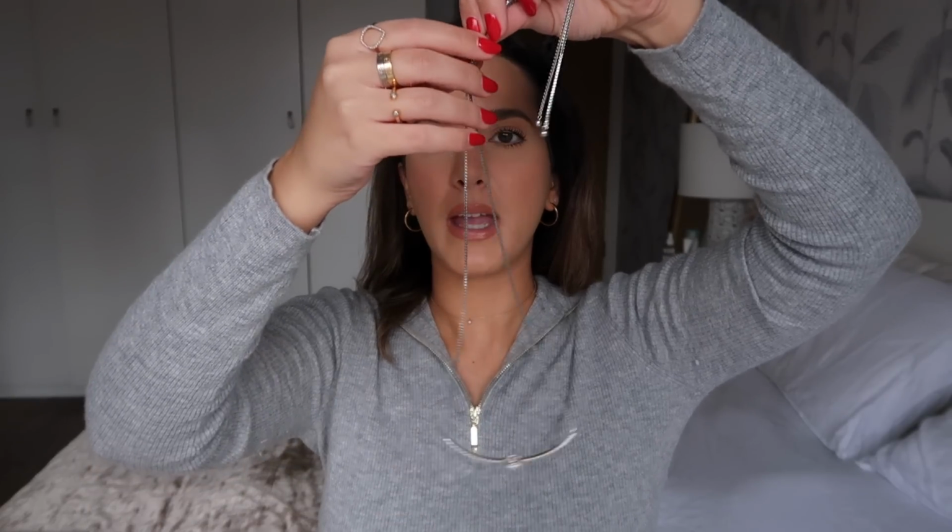I have quite a long neck, I've noticed. You know when you only really notice things about yourself later on, but I would say I've got quite a long neck, so I've always, you guys know, loved a choker. And you can wear it longer. So she does have this sort of adjustable mechanism.